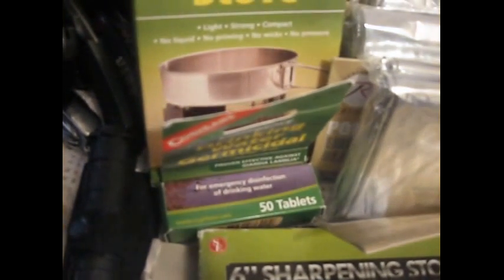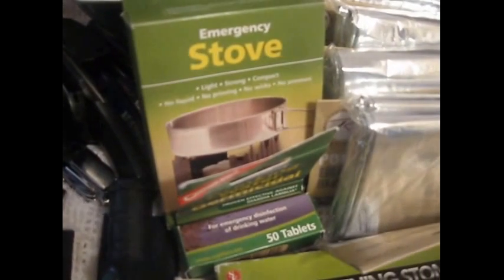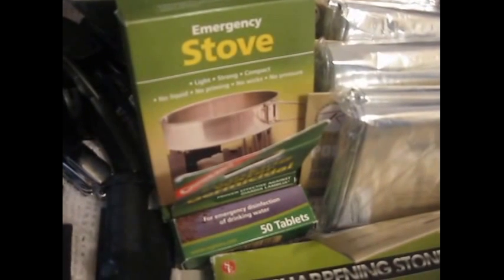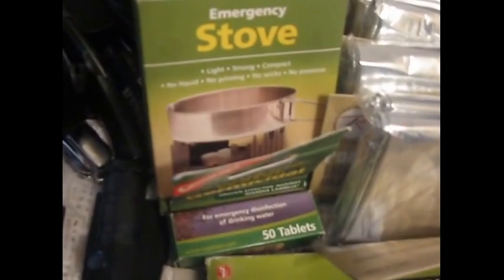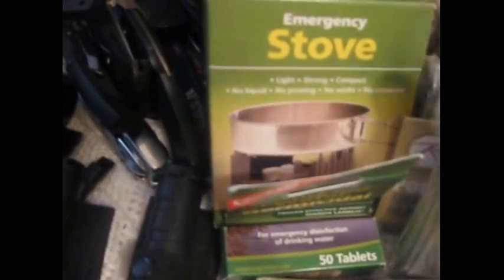Another thing that I don't have yet that I'm going to order, and you should probably look into, is a survival straw. I think they're about $20 a piece. They will filter out, I can't remember the number, 200 gallons or so of water. You could survive a long time on a $20 survival straw, and it filters out all the crud, and you're drinking good, clean water to help you survive.